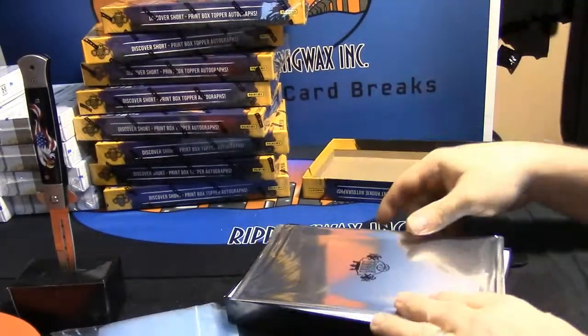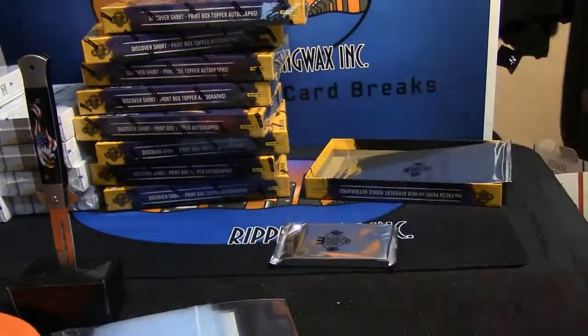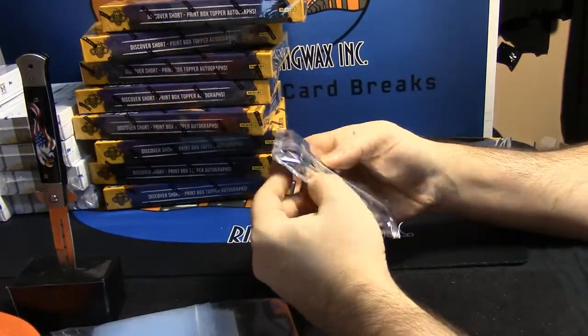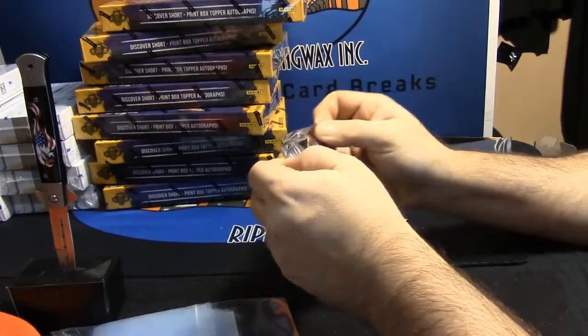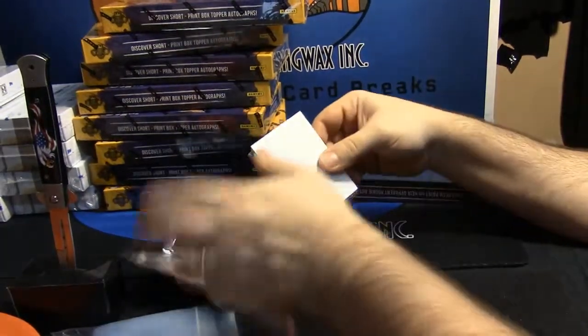Hey, there's another box topper. No, not this case. That was a full case break that he did, like the day that it came out. Not this one.